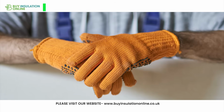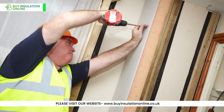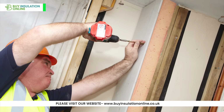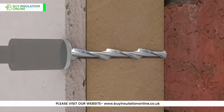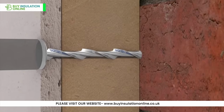Always wear protective gear and work in a well-ventilated area. Secure the boards to the timber battens using screws at 300mm centres and 200mm centres around openings and external corners. The fixings should penetrate at least 25mm into the timber or 10mm into metal studding and be no less than 10mm in from the edge of the board.